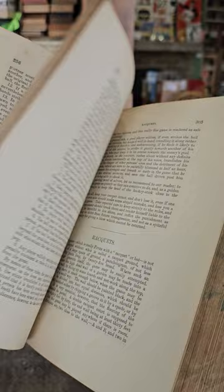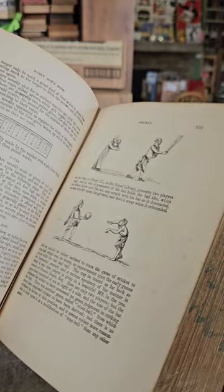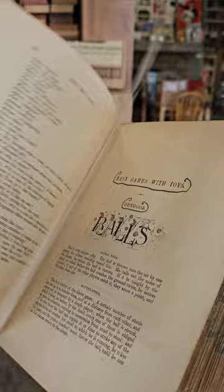Let's see what we got for golfing. See if there's any cool illustrations of golfing. Oh, there's the golf club. Oh, gymnastics. Mounting the high wheel bike, that's pretty cool. Again, this book, cricket, archery, fishing, tops, marbles, kites. Pretty fantastic for being from 1885.